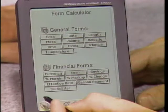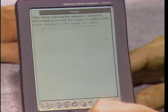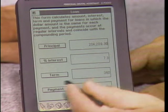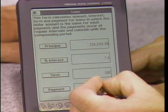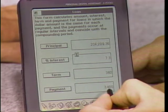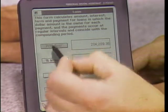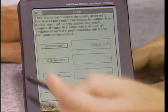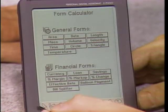The form calculator is pretty neat. It can just tap on one of the forms. It'll show me a loan form. And you can see you can just plug in by handwriting in numbers in here. And if, let's say I could only afford $1,000 for a payment each month, I could ask it to recognize that for me and then tap on the amount of principal it could take out, and it will change the amount of principal for me. So you can back solve all the equations very quickly.